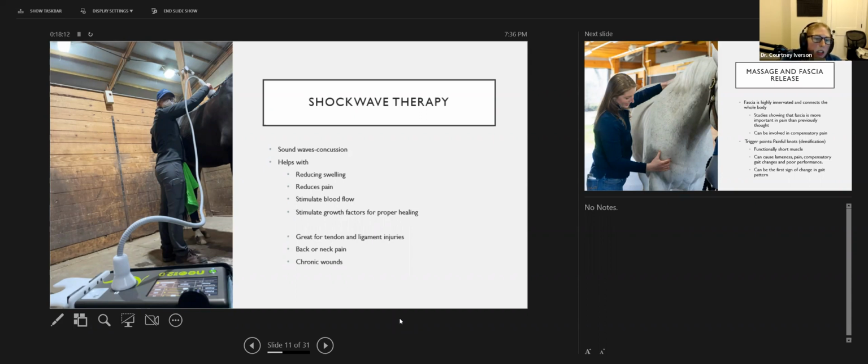And I use it a lot for back or neck pain as well, and chronic wounds. I've used it occasionally. I know a lot of other veterinarians will use it for chronic wounds to help healing, and it does have some success there.